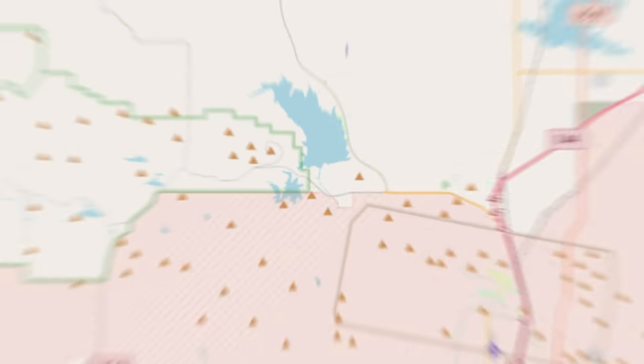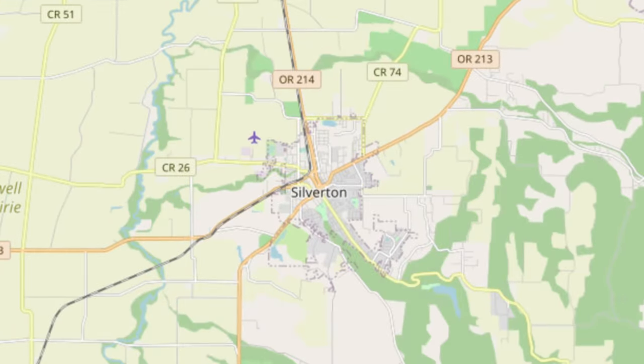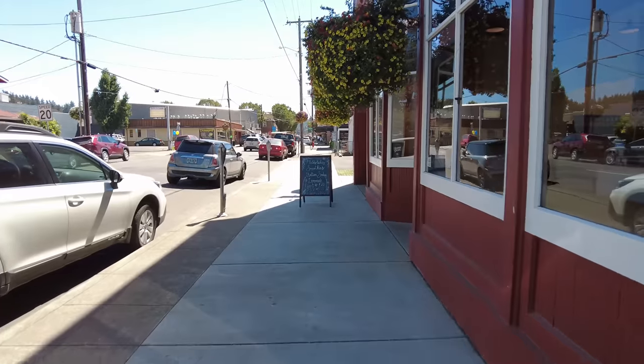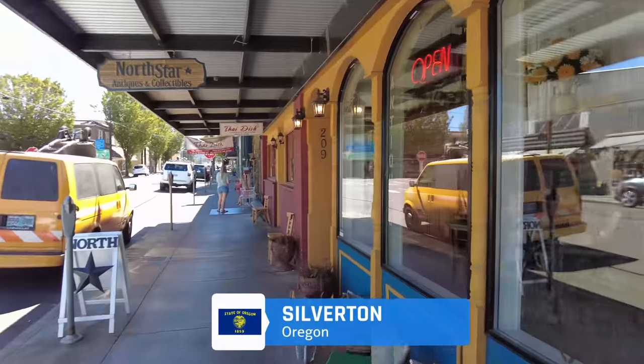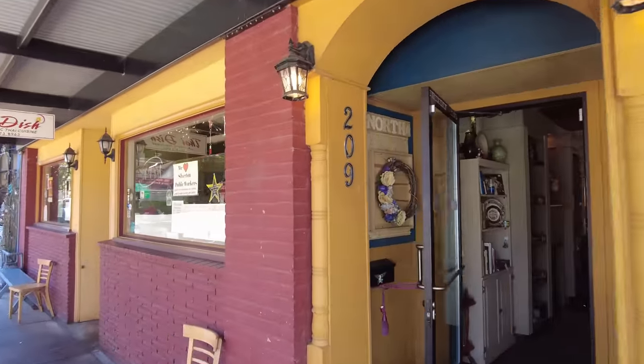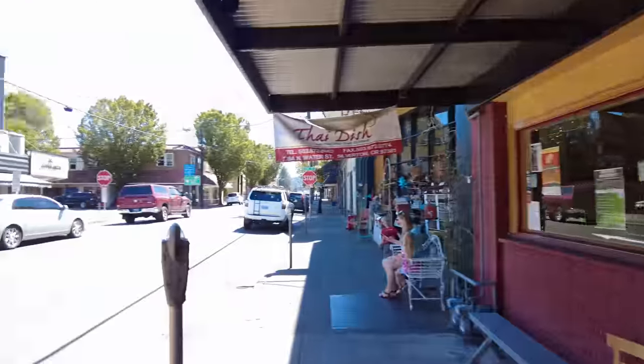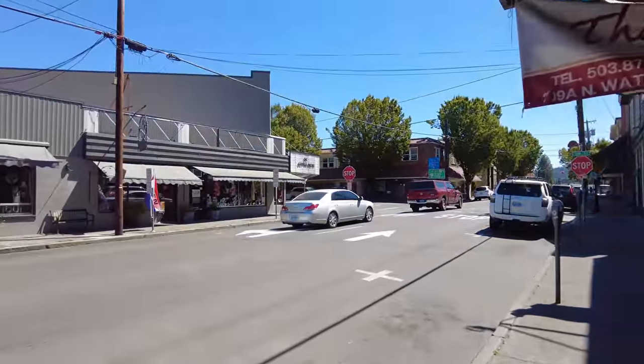Number 4, Silverton, Oregon. Just south of me here in the Portland metro area, you have the town of Silverton. Silverton sits on the Silver Creek just east of Salem, Oregon. I went to Silverton, I don't know, about 2 months ago and did one of my little walking tours of the town. It has a really cool downtown, especially with the creek running right through the center of town.